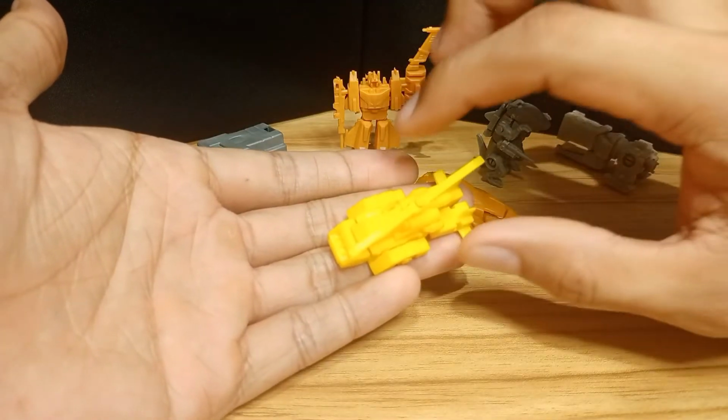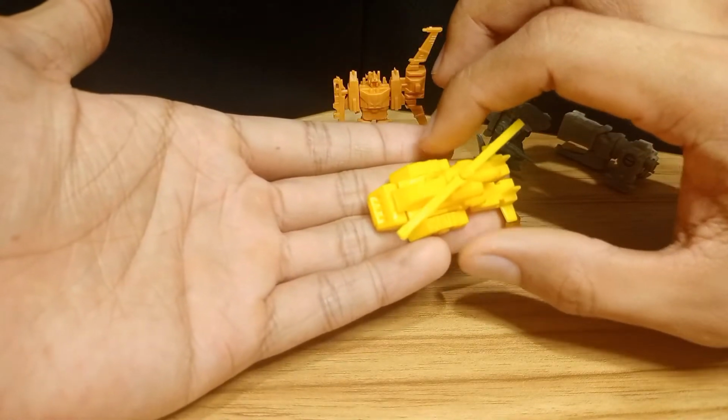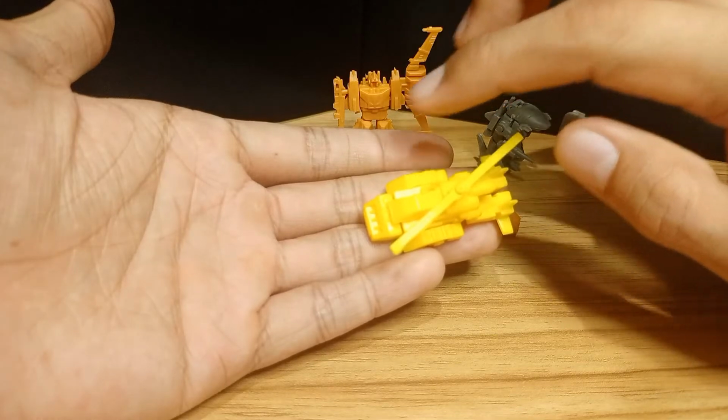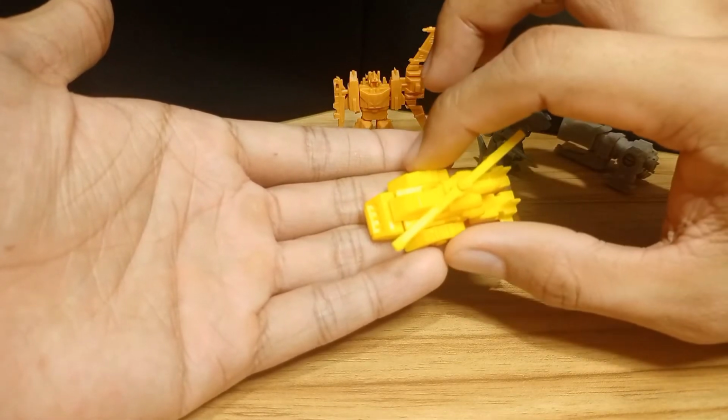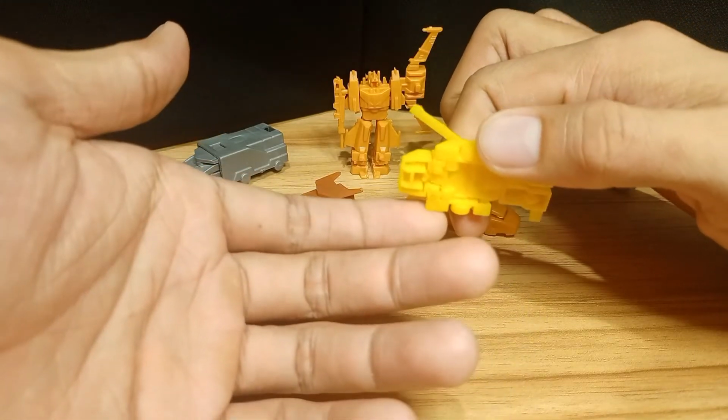Comparison, ganyan lang siya kaliit. Ito ang aking palm, and as you can see, sobrang liit niya. So top view yan, side, front, and then bottom view.